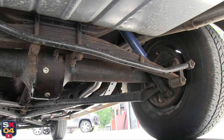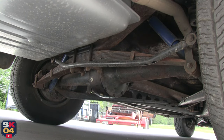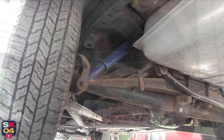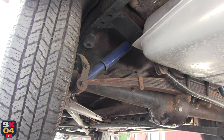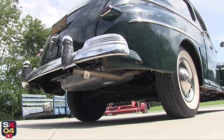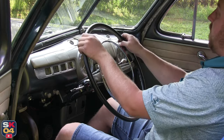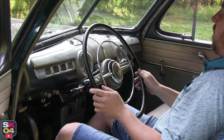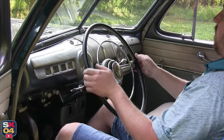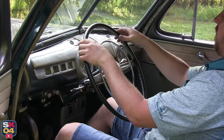The steering is a manual worm and roller setup with an 18.2:1 ratio and an 18-inch diameter steering wheel. As you would expect, being a larger car, the steering does take a lot of effort at lower speeds. Higher speeds aren't a big deal because you already have the car moving. The turning diameter is 41 feet. There's a little bit of play in the steering, but that's pretty typical too.